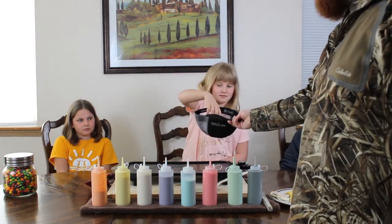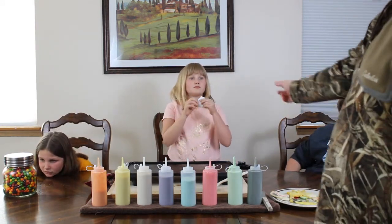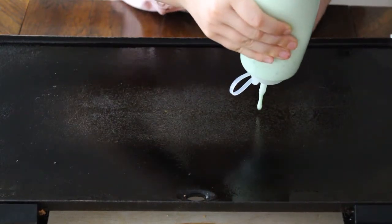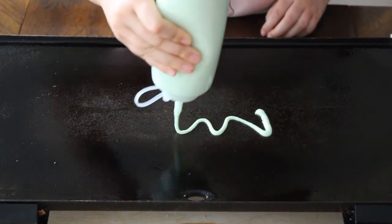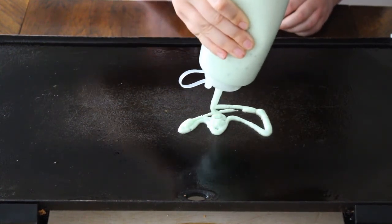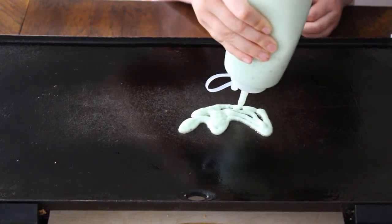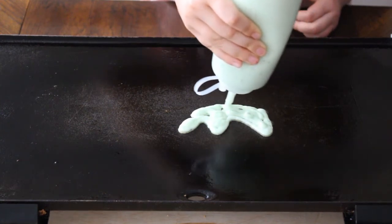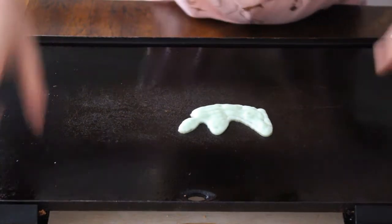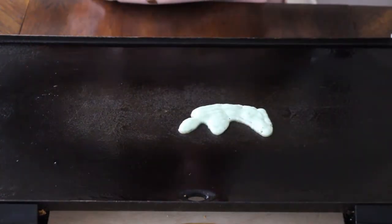Skittles, Skittles, oh Skittles. Looking pretty nice. Thank you. I don't know what that is. I mean, did we have like green in there or something? White. Red.